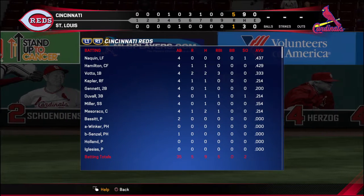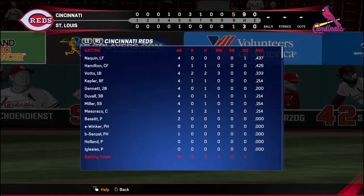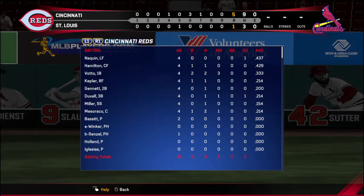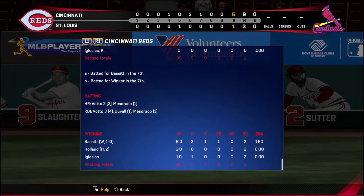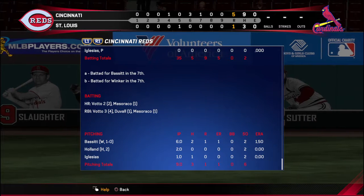For St. Louis, 1 run on 3 hits. No errors. They left 3 men on base. Time of the ball game, 2 hours and 52 minutes. Tonight's paid attendance at Busch Stadium, a sellout of 46,000.